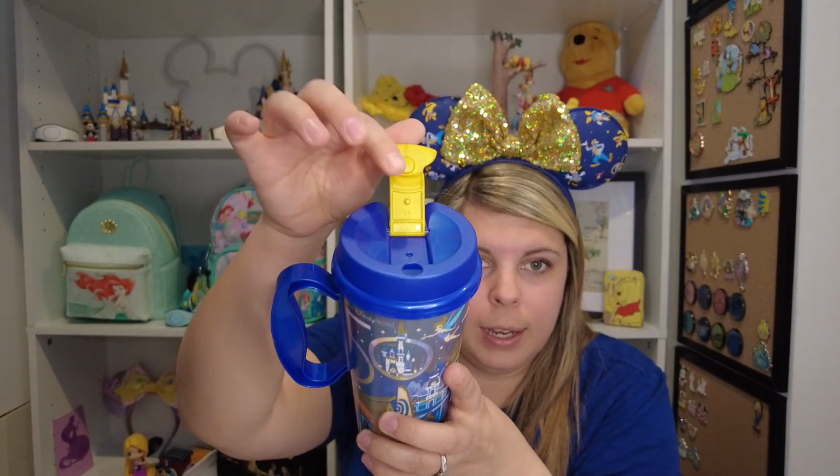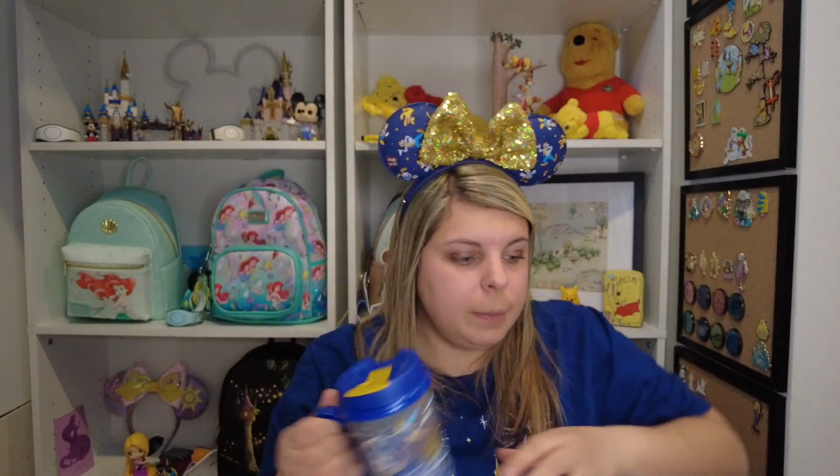And then we are supposed to go again during the 50th. So as long as these same designs are still there when we go, I'm probably gonna get the other one. They redesigned the lid, and I love this. The other ones slide back, and this is just so much easier to drink out of. So that is my reusable mug.